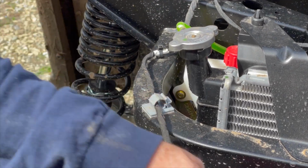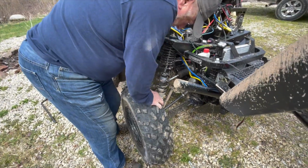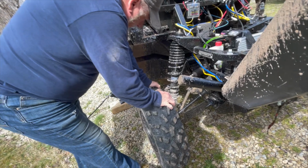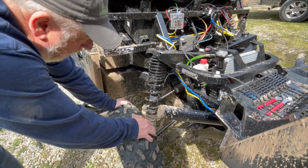All right, let's try it. We can move that much? I don't know, but it should have. Not really. It's keeping it from going down any farther. So we even tried adjusting the suspension, and it gave us just enough wiggle room to be able to get my grease gun in there.